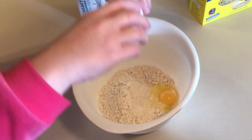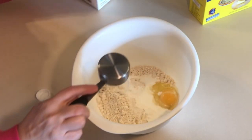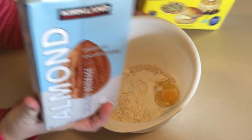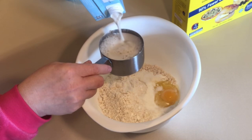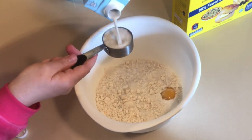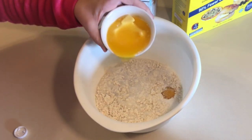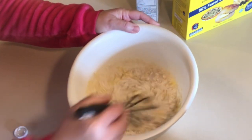I'm gonna add in 1 egg, 1/8 of a cup of heavy whipping cream. So it says to add in 1 3/8 cup of water, but I'm gonna add almond milk instead of water. And then this is 1 stick of melted butter. All right, we are just gonna mix this together.